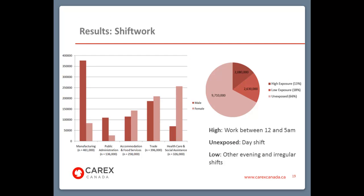Shift work is another exposure where we have to use an alternative approach in order to assess differing categories of exposure. This way of presenting data is a bit different than our usual method, since we include in this pie all the unexposed population, because we think it is quite interesting to see the breakdown of shift type for the entire workforce. In other words, these 9.7 million people in the pink slice of the pie work day shifts and are unexposed. Shift work is our largest potentially carcinogenic exposure in the CAREX Canada database, with 2.1 million people exposed, shown as the high exposure group in the pie chart. This is approximately 13% of the Canadian working population.